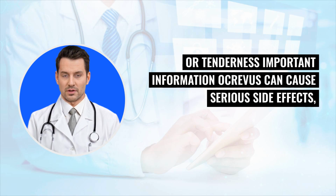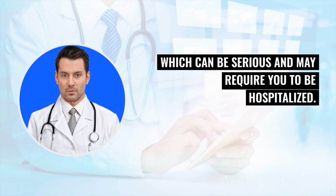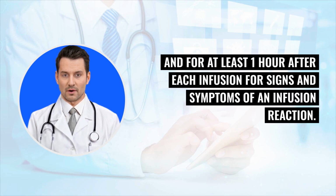Important information. Ocrevus can cause serious side effects, including infusion reactions. Infusion reactions are a common side effect of this medication, which can be serious and may require you to be hospitalized. You will be monitored during your infusion and for at least 1 hour after each infusion for signs and symptoms of an infusion reaction.